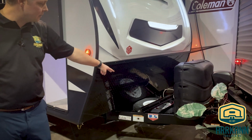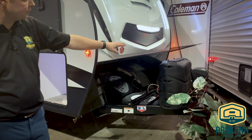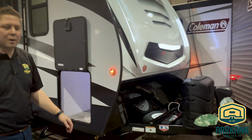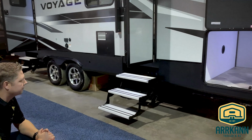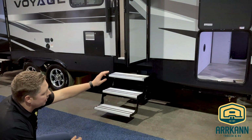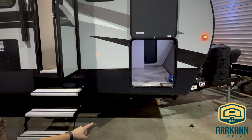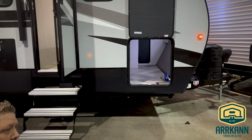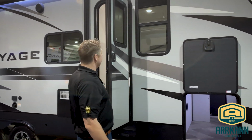This has spare tires under the A-frame. It has 2 propane tanks in the front and a power tongue jack as well. There will be stabilizer jacks on all 4 corners of this coach, as well as a quick connect LP that runs to your front tanks right off the side here. If you had your own barbecue or some sort of RV grill, you could set it up right here.